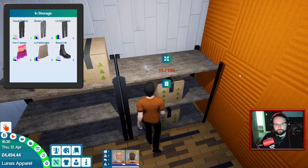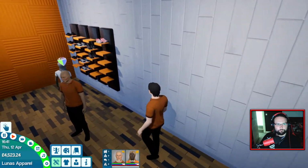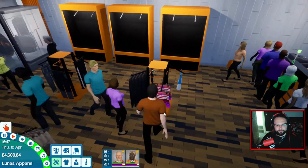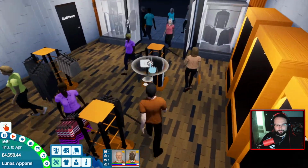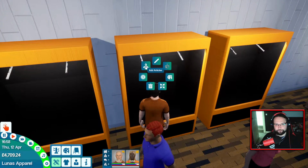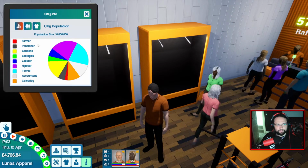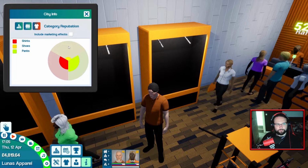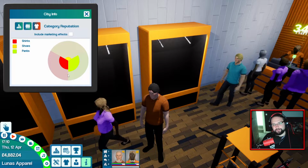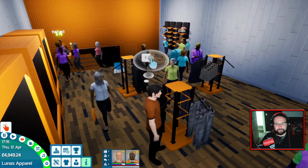What have we got left in the store? A couple more of the boots can go on sale. Let's keep all the pants filled up. All of the shirts have gone already. I think the thing that I was on about is true. City info, popularity. Actually, no. Pants are more popular than shirts. Although, is this because this is now allowed to go higher? I don't know. I have no idea how it works.